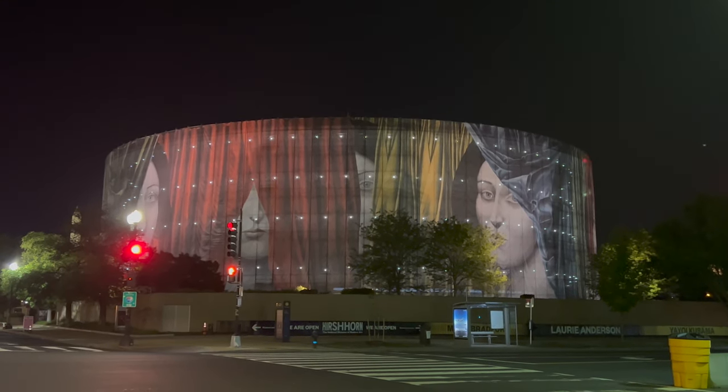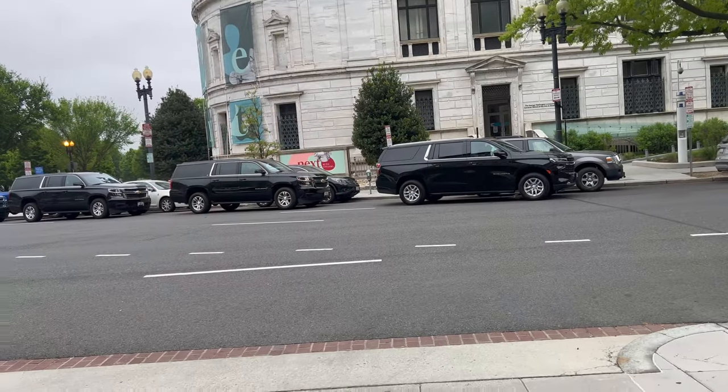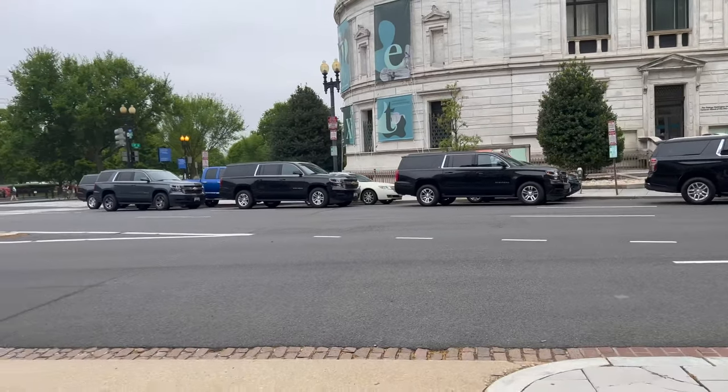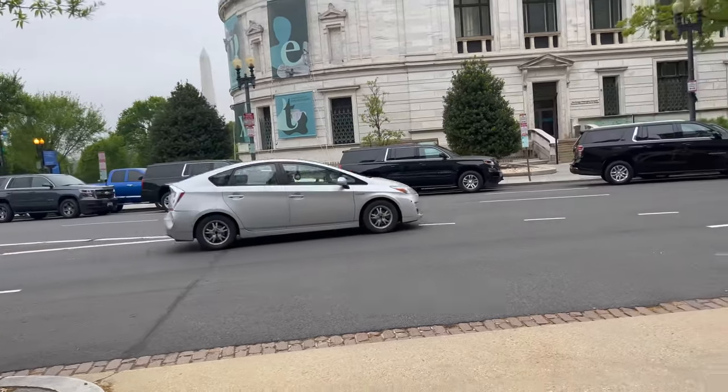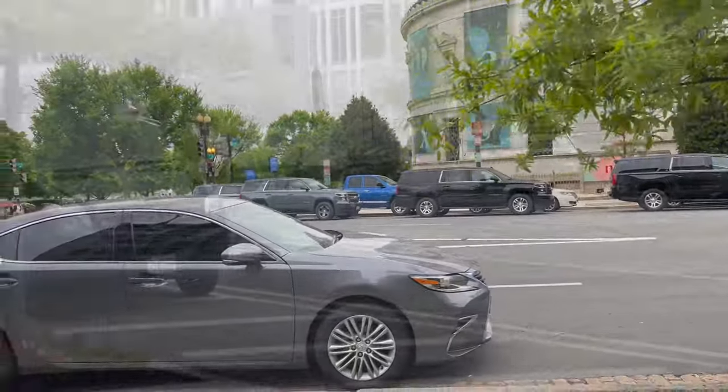I didn't know it was all lit up underneath. That's really pretty. The blob. That's the president's daily briefers from CIA, Defense, State, wherever they come from today. But that's the blob, the national security vehicles.